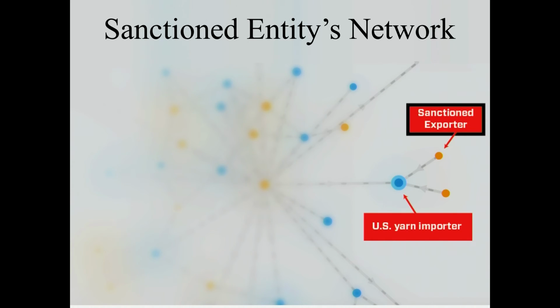There happened to be just one company in the US that was buying from this sanctioned company. And we can look at the broader network around the US importer, and it has another supplier with its own extensive network, not very interesting. And a third supplier which, like the sanctioned one, sort of exclusively has a relationship with this company in the US. So that might be a little bit more interesting.